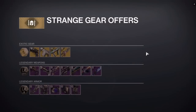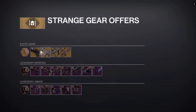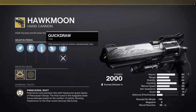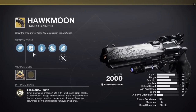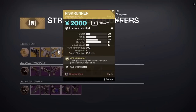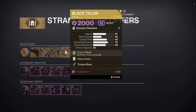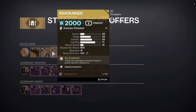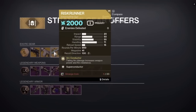Then over on our strange gear offers, we have our Hawkmoon, of course, with Quick Draw and, let's see, Textured Grip. We have a Monte Carlo. We have the Risk Runner, and we have the Black Talon. Now, all of these are decent when paired with the right rolls. I would actually maybe recommend giving Risk Runner a try right now because it's in the Champions meta.